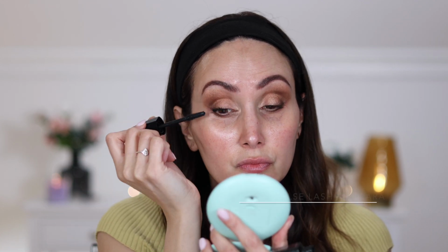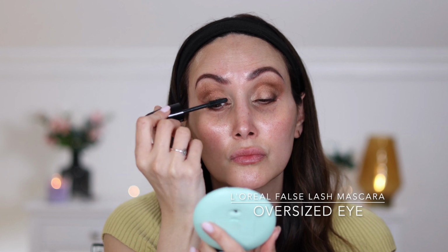I don't feel like this camera actually picks up mascara very well, but I will actually insert close-up footage of my lashes and it just performs so well. Just pop it onto one eye for you and you can have a look at the difference. So that's one coat, and actually I think it gives a really good amount of length to the lashes, especially for someone like me who has no length and has no volume. I think that if you already had good lashes, you will be obsessed with this. I absolutely think it's up there with one of the best mascaras that L'Oreal have created.